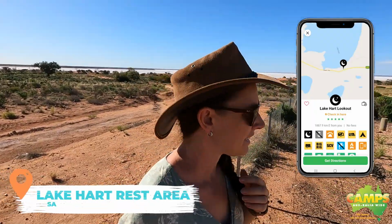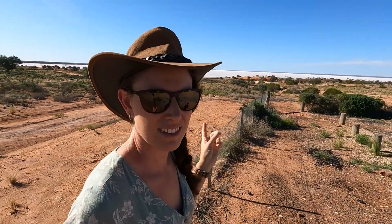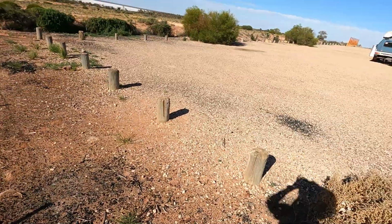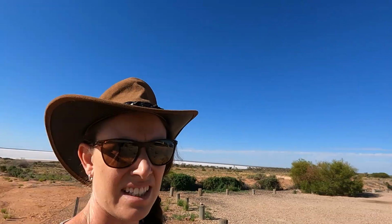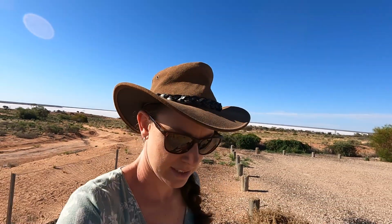Alrighty, Lake Hart rest area, free camp, with an awesome view. Don't think you can see it, but I think you can walk down there, so we might do that later on when it's a bit cooler. We've just taken up this little corner area here. We've tucked in at the back so that we both can have a view of the lake.